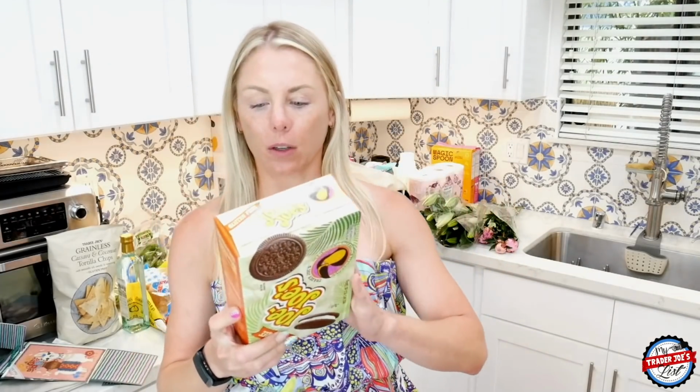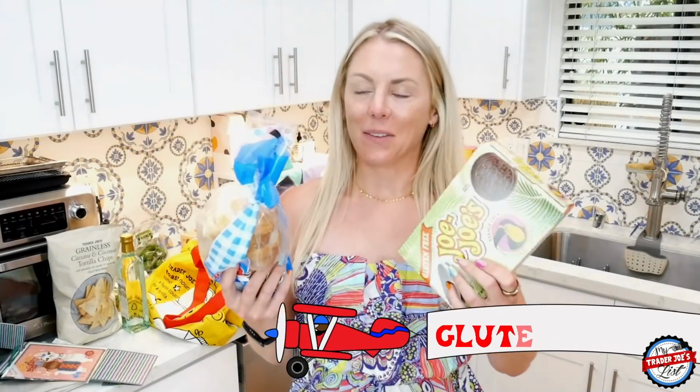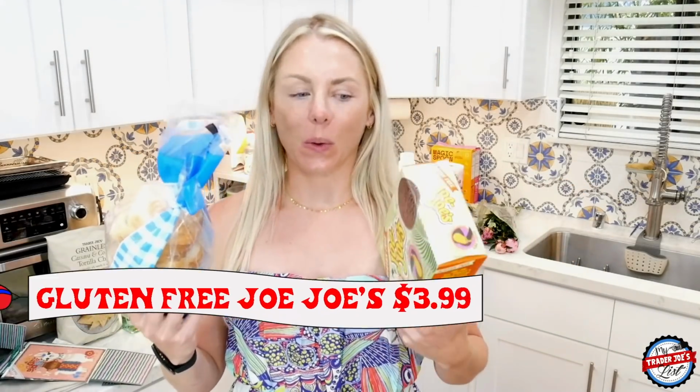And then I picked up Trader Joe's JoJo's. So part of what I'm doing with this gluten-free bread involves cookie crumbles. I'm not going to tell you what I'm doing with it, but I'm just going to say there's going to be some experimentation based off an idea I have. So that's all I'm saying for that.